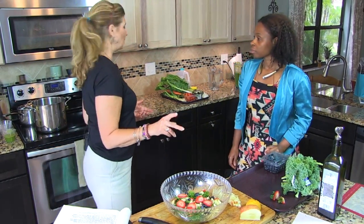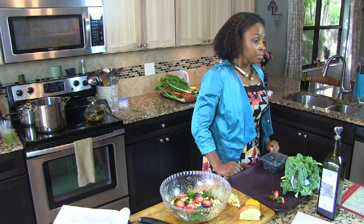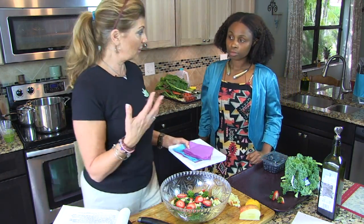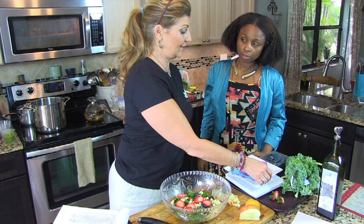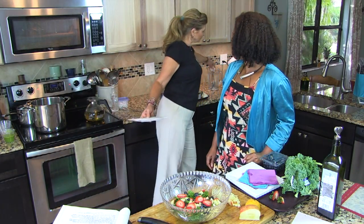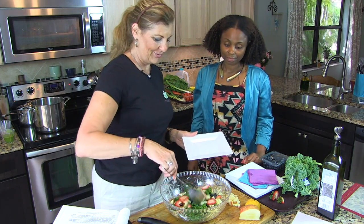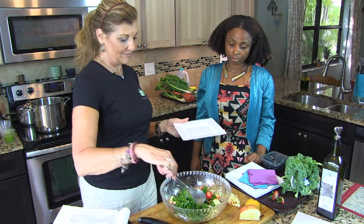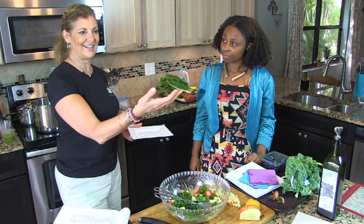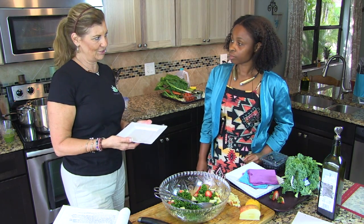So let's do a real quick, I'm going to grab this real quick, because what is something your audience is going to want? They're going to want color, and you want it to look pretty on the plate. So if they're making it themselves, we talked about getting plates really inexpensive. You can get them at the dollar store, Walmart.